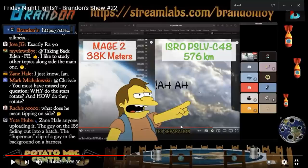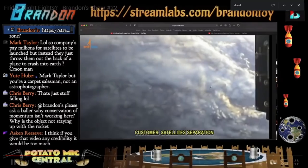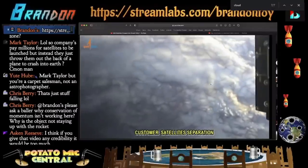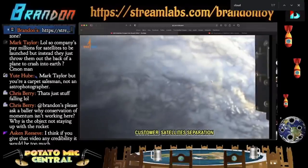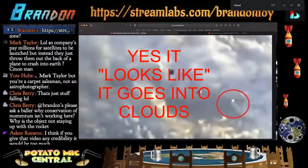Anyone that says that they aren't clouds, as soon as they admit that they're clouds on the right-hand side, it's essentially game over then. People have just come out and straight up admitted that, yes, it does look like it goes into the clouds, which is a step forward, because usually you can't even get somebody to admit that it looks like what you're trying to say it looks like. You know what I mean?